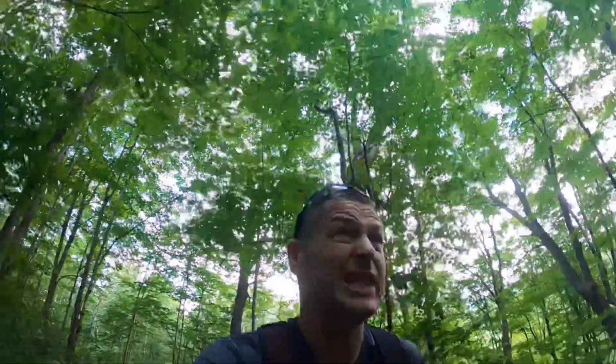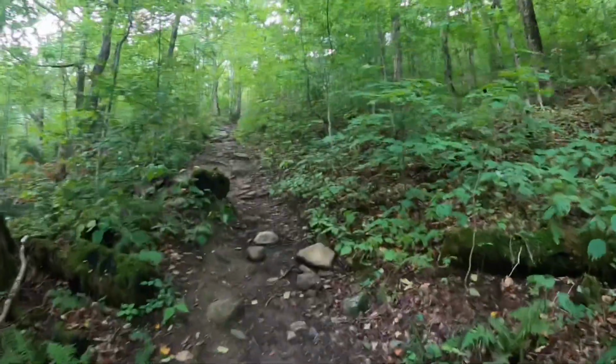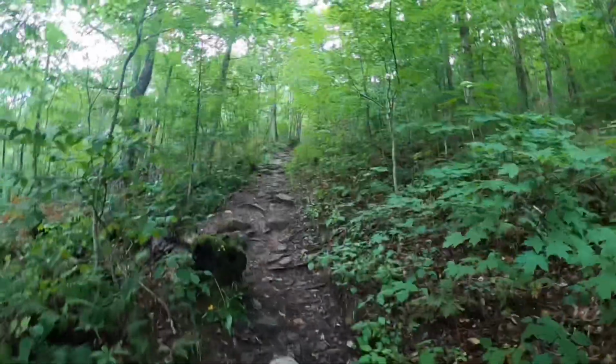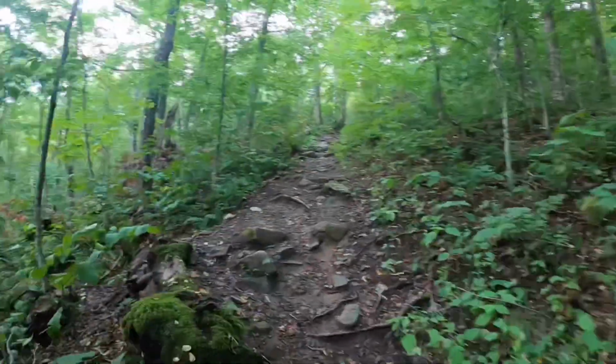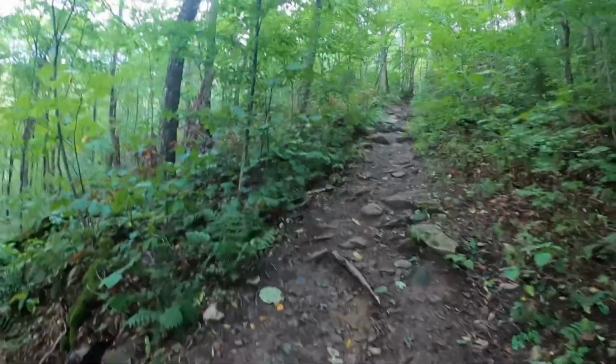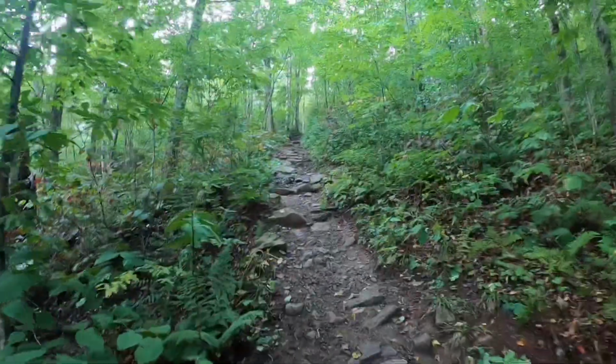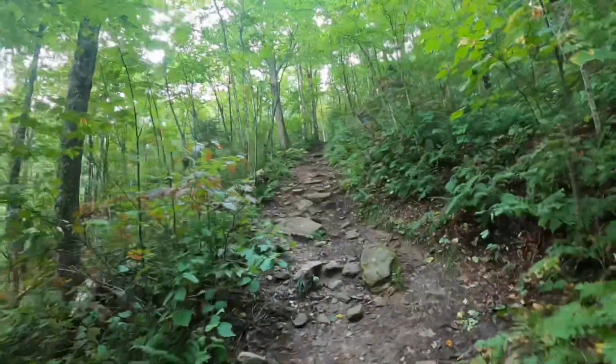Been gaining some good elevation the last three tenths. It's not too steep, but steep enough where I'm sweating. So the climbing starts at about a little over 2.5 miles in, you really start going up. So hopefully some epic views soon. Onward and upward.